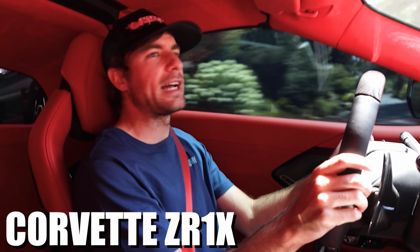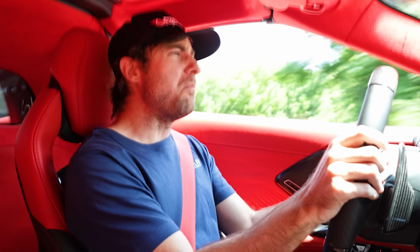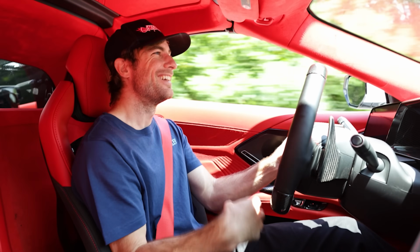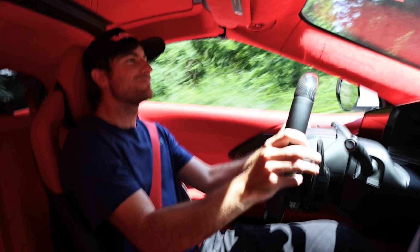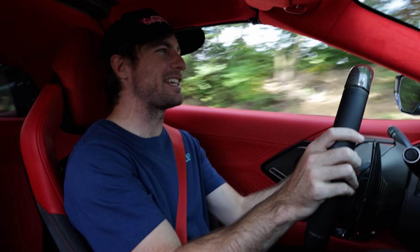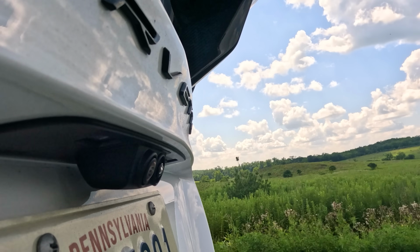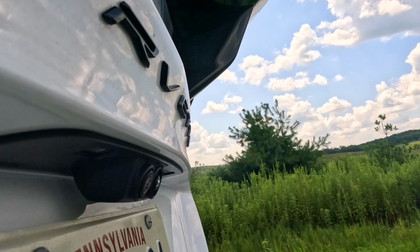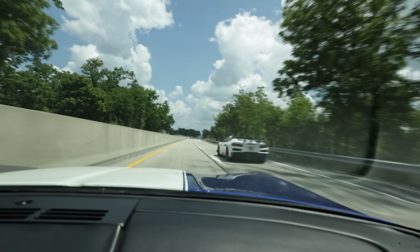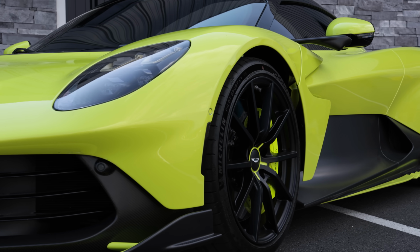Let me just show you how diabolical this is, okay? Oh, oh my... Holy shit, this car is so fast. That just shows that every manufacturer has their own way of doing things.